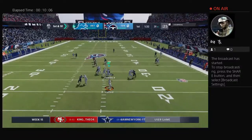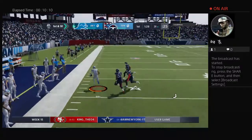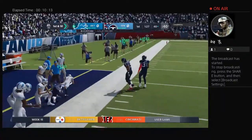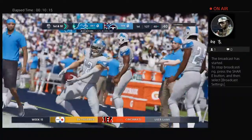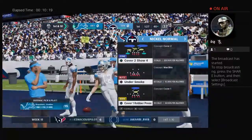After the interception, here's Stafford. And he hits his target. It's Kenny Stills. And he's able to get this to the 40-yard line before he's out of bounds. The catch and run pays off for 29 yards. A gain of 29 yards.